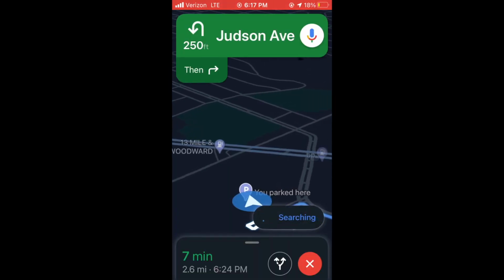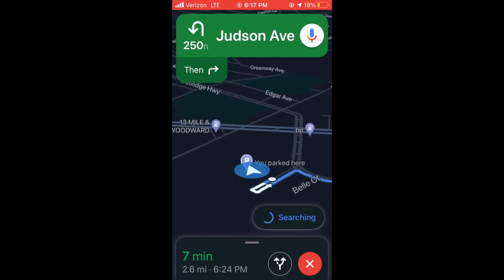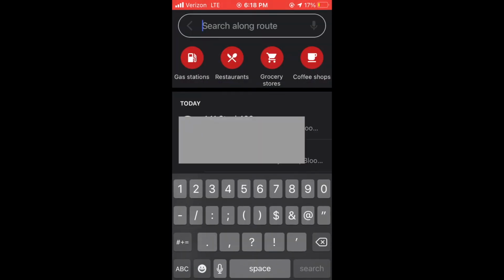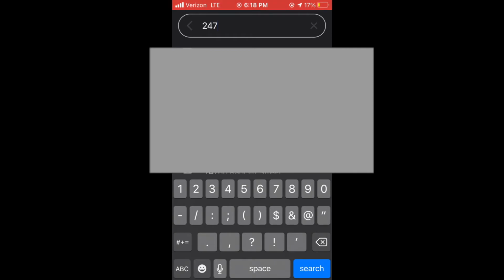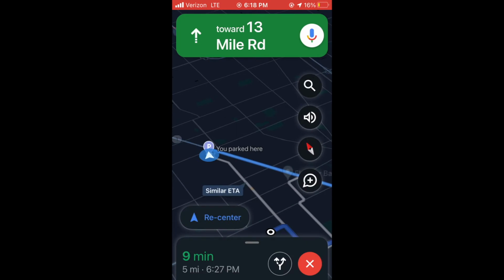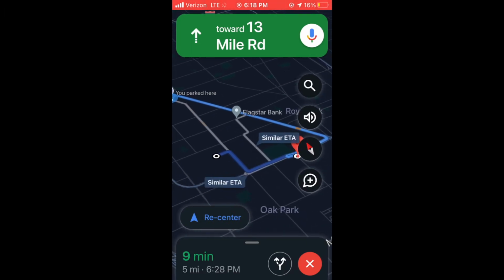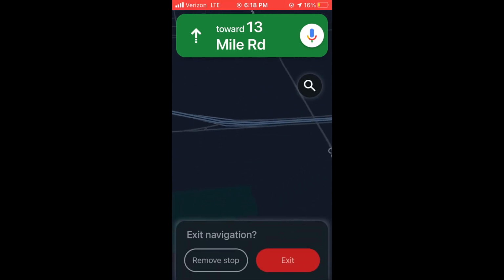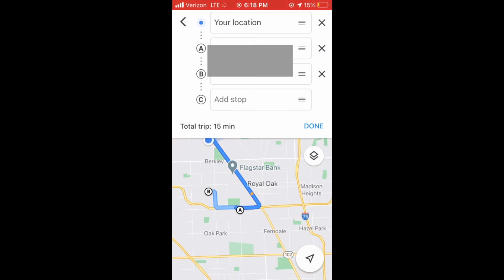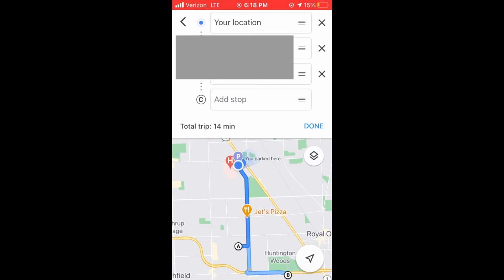But how do I determine which order is closer? First, start by hitting go on the directions to the first order, then click search and type in the address of the second order. This route isn't bad, but if I don't like it, just hit the red exit navigation button, and then you'll see both addresses listed at the top, and you can just drag them to see which route might be better.